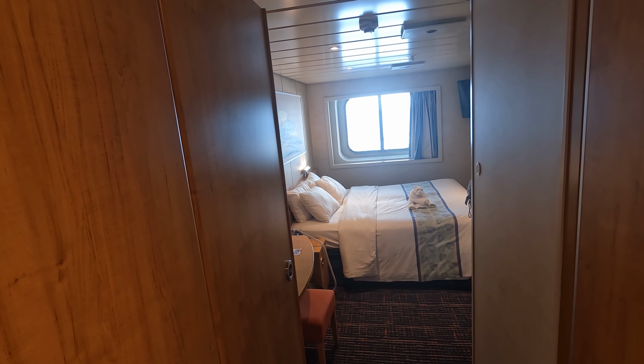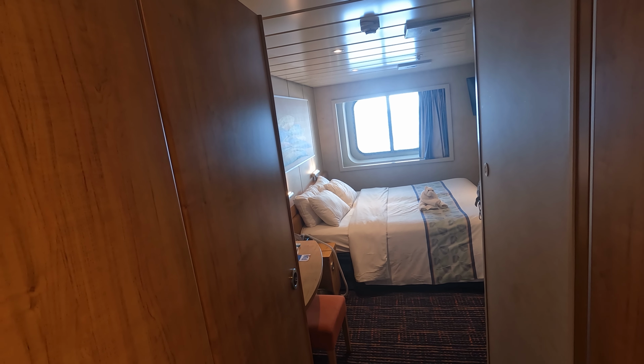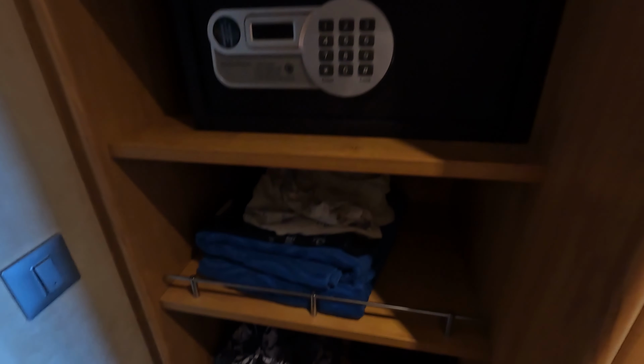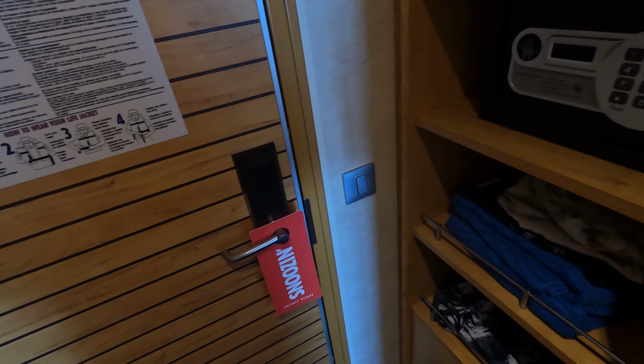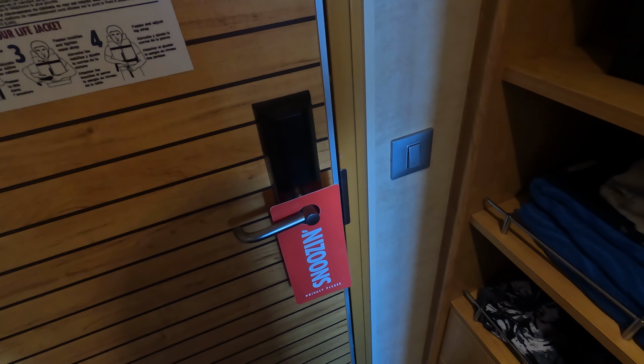Here we are inside cabin M269. This is an aft-facing ocean view cabin. Immediately to the left, after entering the door, we have some shelving space, which contains your safe. On the bottom, we have two drawers. Of course, you also have your light switch into the room. You have your snooze sign. So basically, if you do not want to be disturbed, put that outside your door at night.